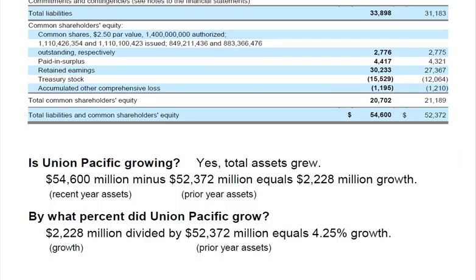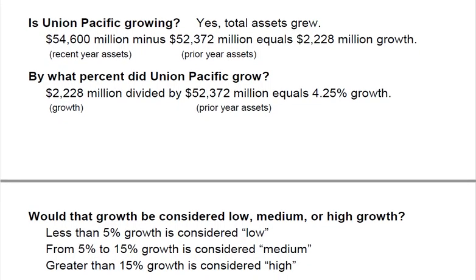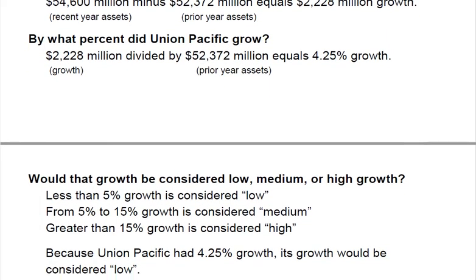Now, is that good growth? Is that bad growth? Let me give you the criteria we usually use to determine if the growth is significant or not. When we analyze financial statements, we say less than 5% growth in total assets is considered low. From 5% to 15% is considered medium. Greater than 15% growth would be considered high. 4.25% growth is less than 5% growth, so Union Pacific's growth rate would be considered a low rate.